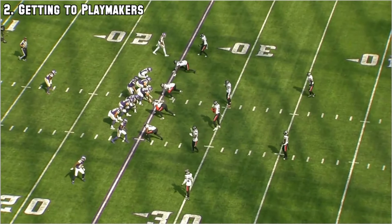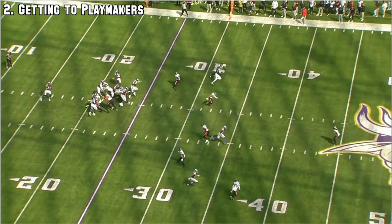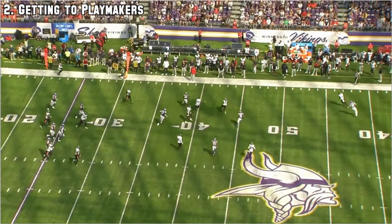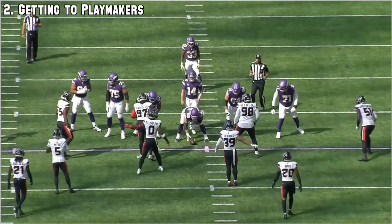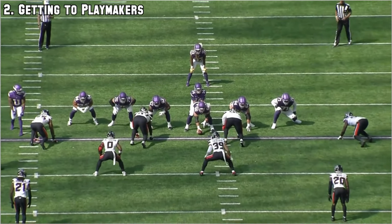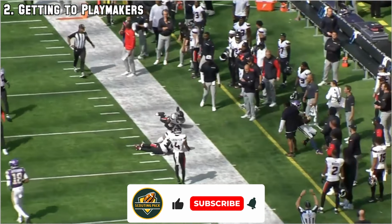So I'm not going to give a final prediction. I think Minnesota at the moment is the better team, and we'll see on Sunday if that ends up being the case. Look forward to seeing this game, and hopefully the Packers are able to pull it off. Of course, it's always go Pack go, but I like to look at the film, be a realist, and we'll see if the Packers are able to take down the Vikings this week.